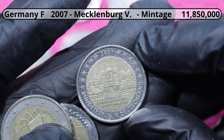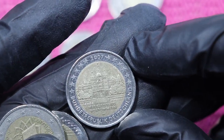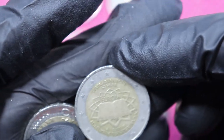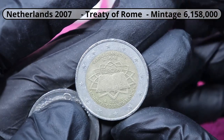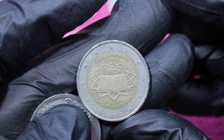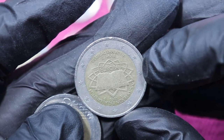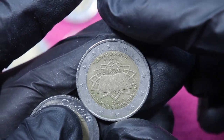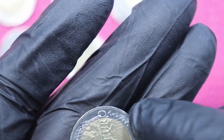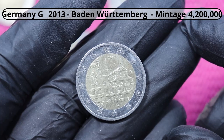Second one from the Hunt, Mecklenburg-Vorpommern, one of the candidates I'm missing, but the question is, what mint mark is it? So I will put that for sure aside to check the mint mark. Then we have, what is this? This is again, so we found this one from Germany, Treaty of Rome 2007, 13 countries issued this coin. This version, however, is from the Netherlands. You see on the bottom here, the Königreich Nederland. And last coin is Baden-Württemberg again, Bundesländer series.